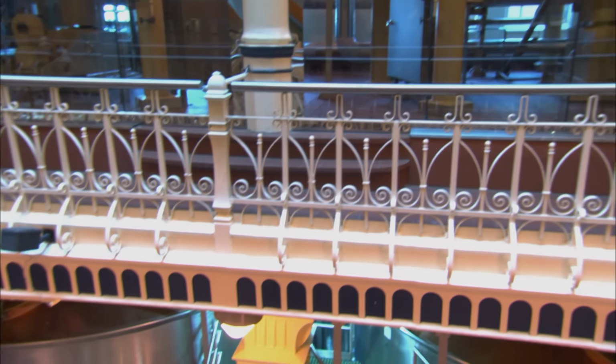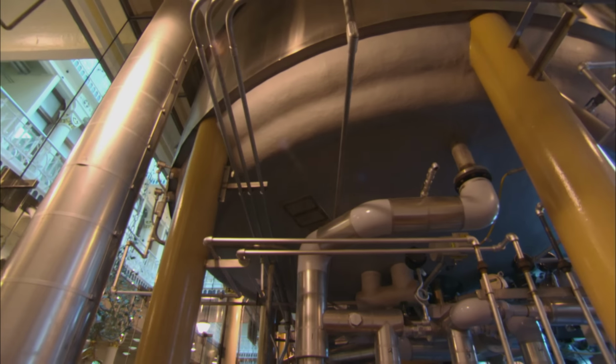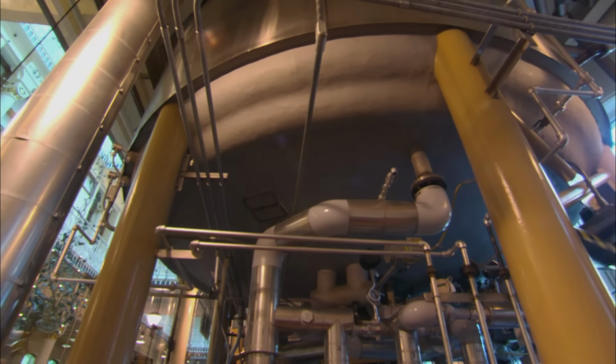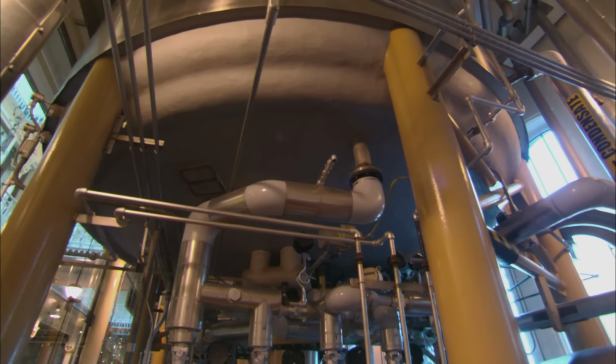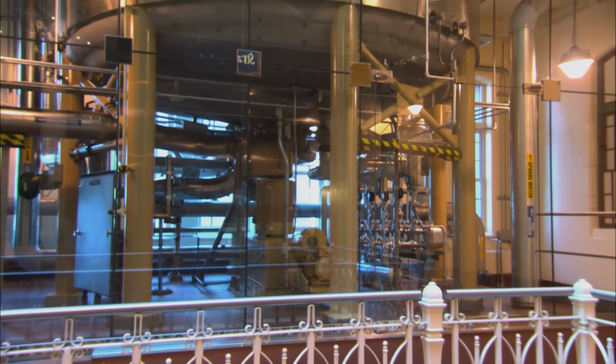The first step, mashing. It takes place on the 2nd floor of the brew house. Inside these 2-story high vessels called mash tuns, steam coils spray the pulverized barley and rice with a hot mist. The result, a hot, watery grain porridge.